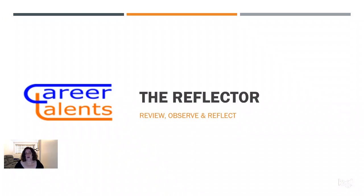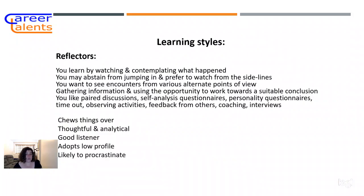The reflector, right, this is the other thinking type, like the theorist. They like to look at what's been done, review it, maybe even observe it, reflect, and maybe suggest any changes that might need to happen. So you learn by watching, contemplating what happened, thinking about what kind of job did I do today? What was good? What was bad? What could be improved? What am I going to carry on doing next time because that worked? Really reflecting back, making the necessary changes. So many jobs relate to that skill. So reflectors would be good in that kind of environment, that kind of job.